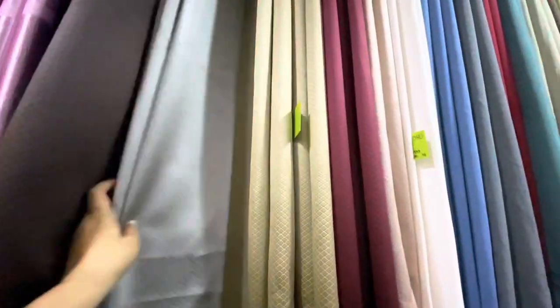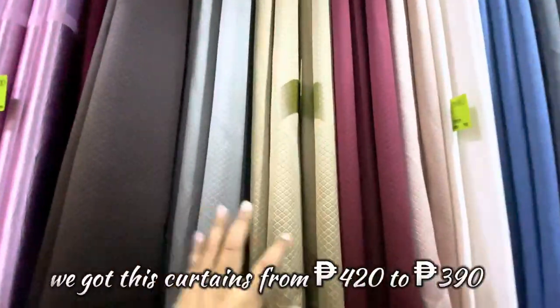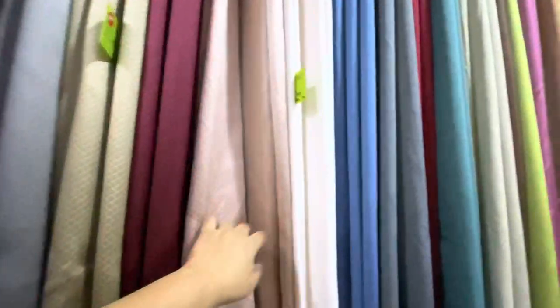Ayan. And then this one, the cost of this is $420. Same lang din yung kanyang mga prices, different colors lang siya. Same texture, different colors for $20. Ayan.